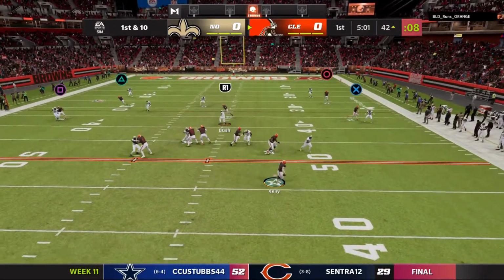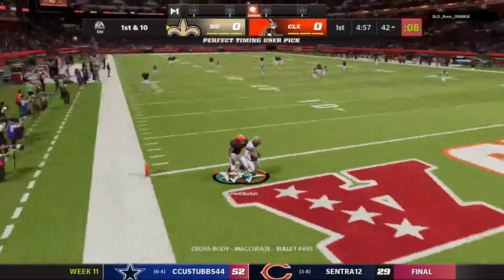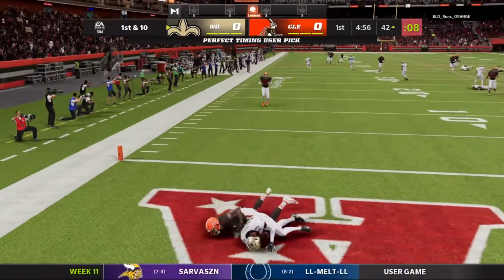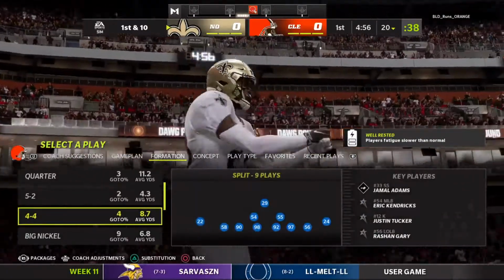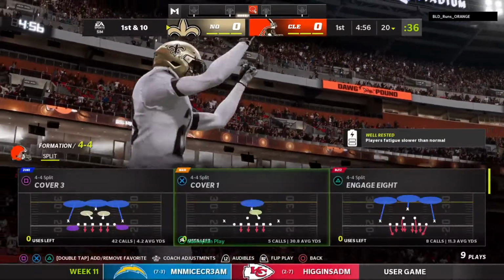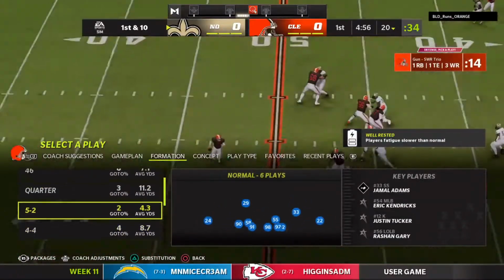They'll look to throw now on 1st down. On the run, he'll let this go deep right side. And it's intercepted at the goal line. Picked by Jeff Okudah, and the Saints are going to take possession here. It's a touchback, and they'll take over at the 20-yard line.